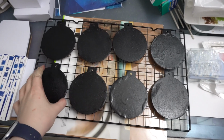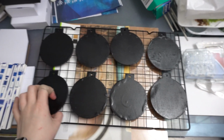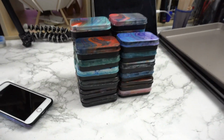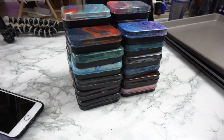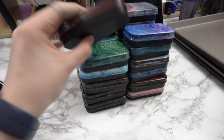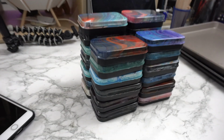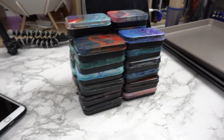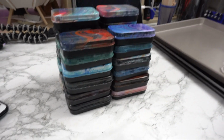I did manage to get the backs of the ornaments all sprayed black, so I need to put strings on those, and I also got all of the palettes put together. So basically, tape taken off, everything's good, cutting off any resin drips or whatever, and then attaching them back to the bottom of the tin. And yeah, there's a lot. Not all of them are going to be up in my store. Some of them are for mystery box ones.